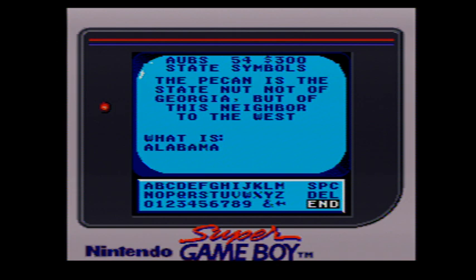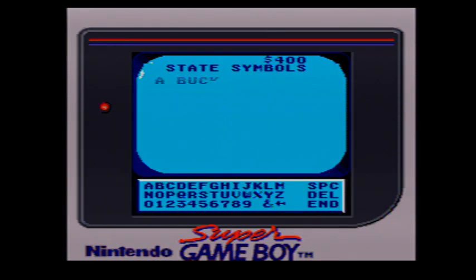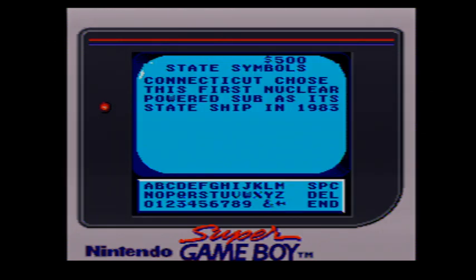A bucking horse is the official insignia of this Rocky Mountain state. Have it between two. I'll just say what's Wyoming. It's the one. I'm thinking either that or Montana. Last clue. Connecticut chose this first nuclear-powered sub as its state ship in 1983.